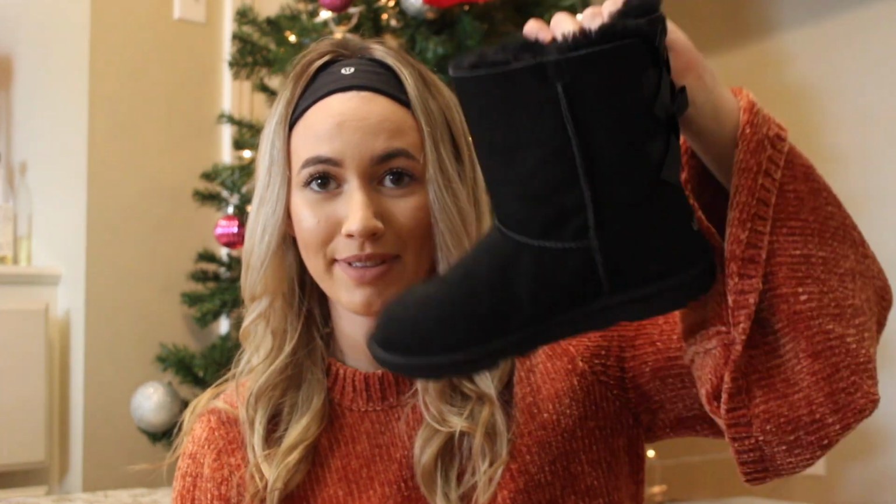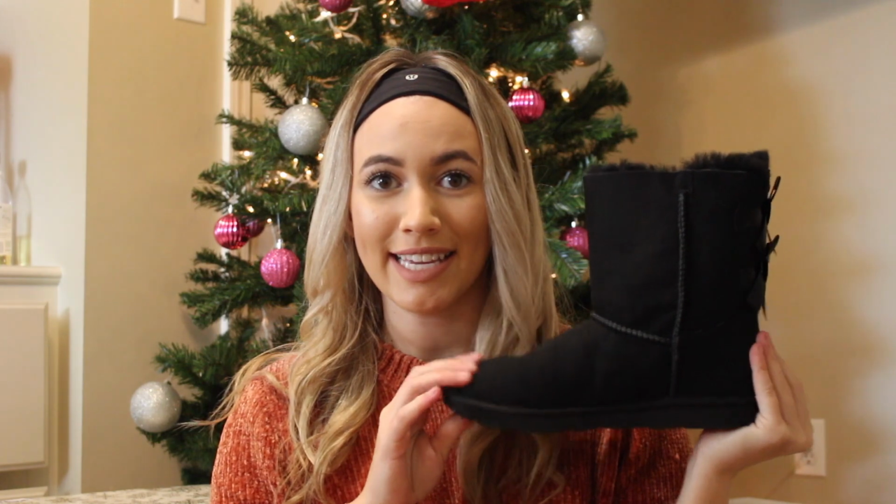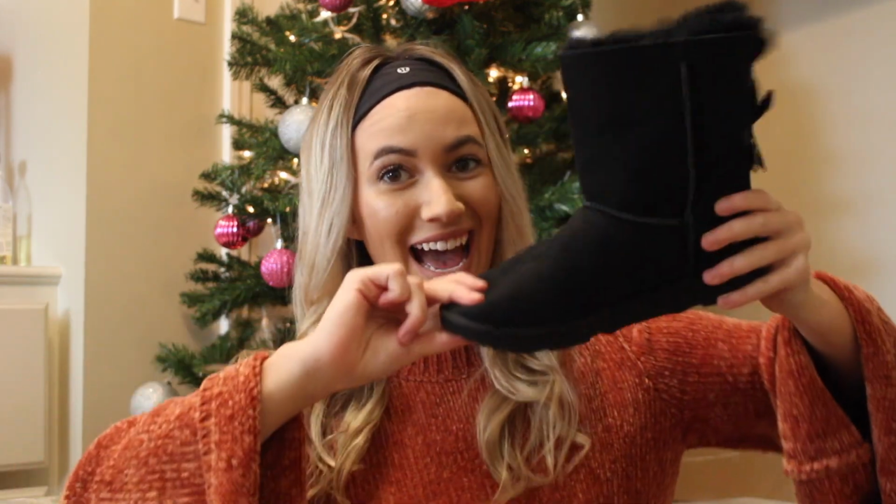Third thing that I got are these UGG boots, and I'm super excited about these. I've been wanting some UGG boots with the bows on them for so long, and today I got some black UGG boots with the black bows on them. I'm super excited about these. I don't have any pairs of UGGs like this, so yeah.